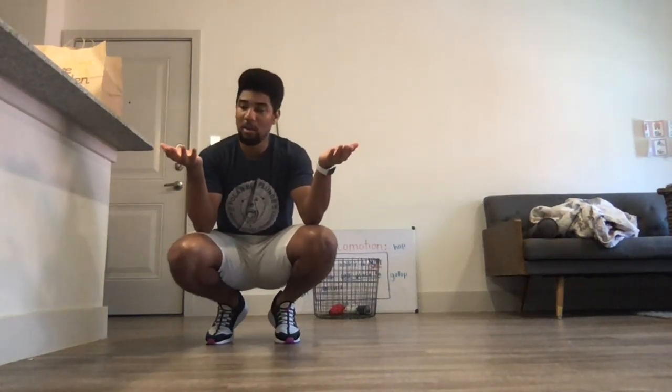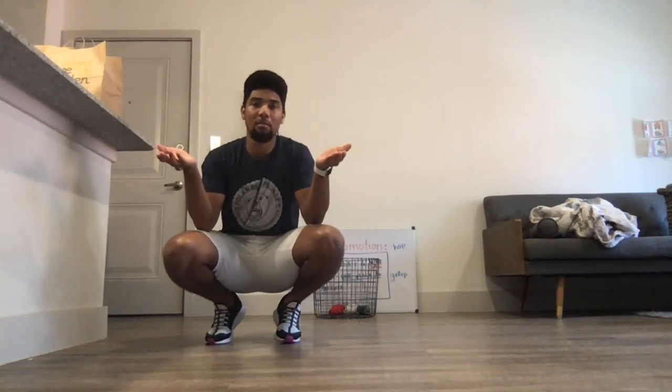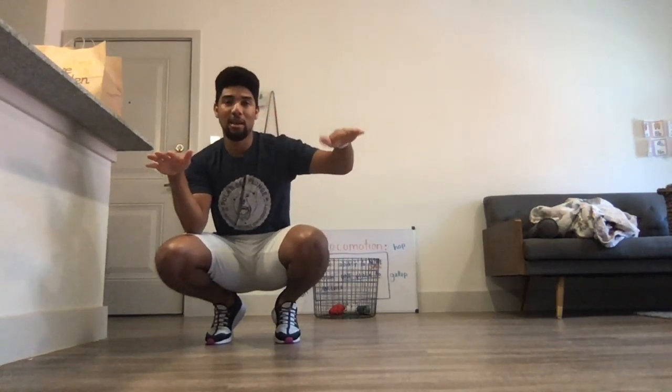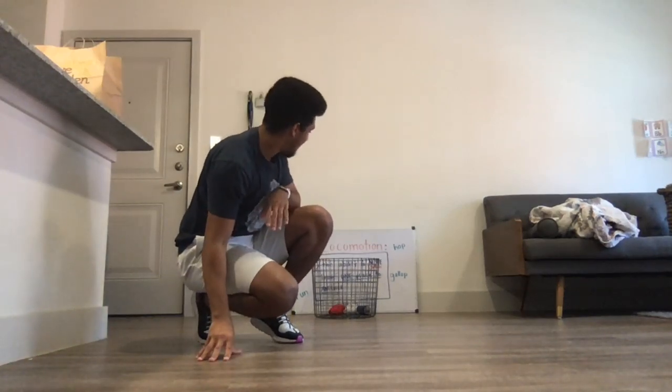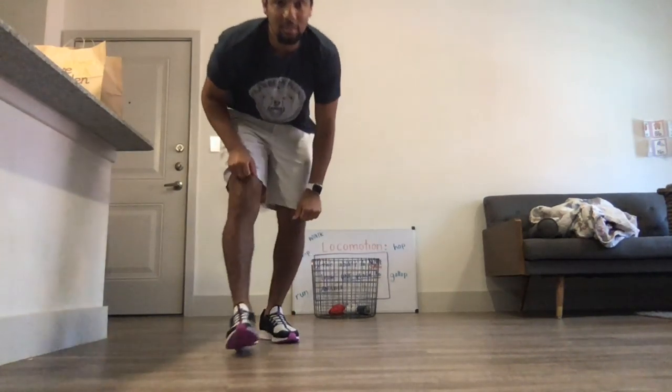What do you think is between a walk and a run? Does anyone know the name between a walk and a run? So walk is slow, and we decided that run is super fast, right? So what's in the middle section? It starts with a J. Is it on my board? It is not on my board, okay? The word is jog, okay?